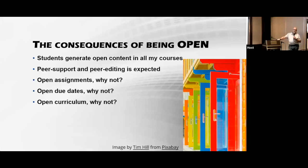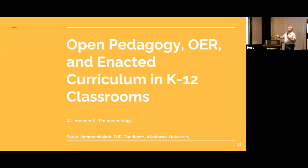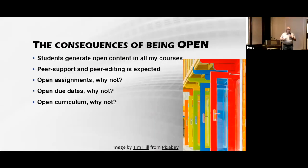I've worked with open curriculum where I have multiple assignments that are kind of done in parallel, so they can decide which one they would like to prioritize, do which one first, then second and third. So those are some of the consequences of being progressively more open as I've gotten older. And since I'm really old, I'm really open at this point. And I guess that's gonna be pretty much it.